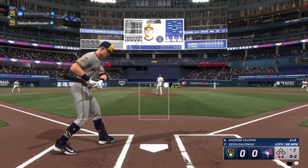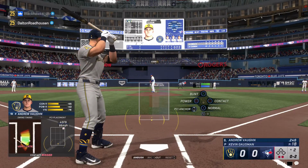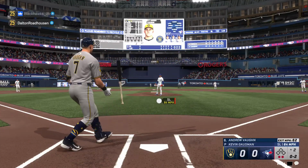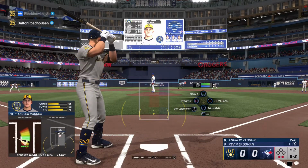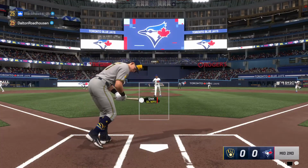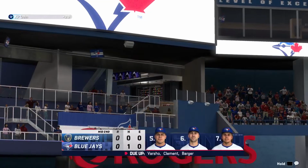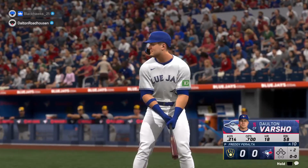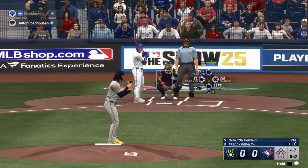Swing and a miss, and it's 0-2. Ahead 0-2 in the count. Sure, you've got 4 pitches you can work with, but throw something you can command and get this at bat over with as quickly as possible. Cut on and miss, struck him out, and good work there as he gets a 1. Back now in Toronto, bottom of the second, and now for the Jays, Dalton Varsho.